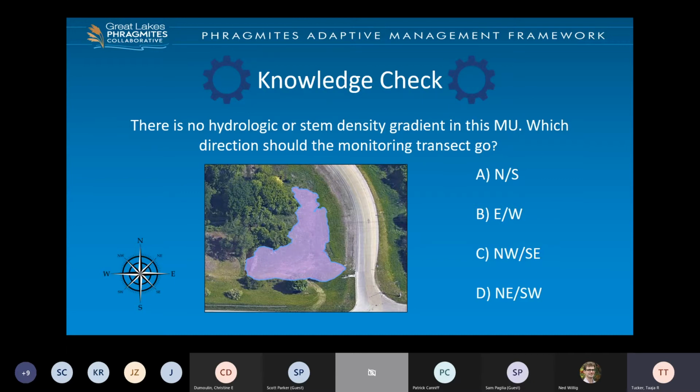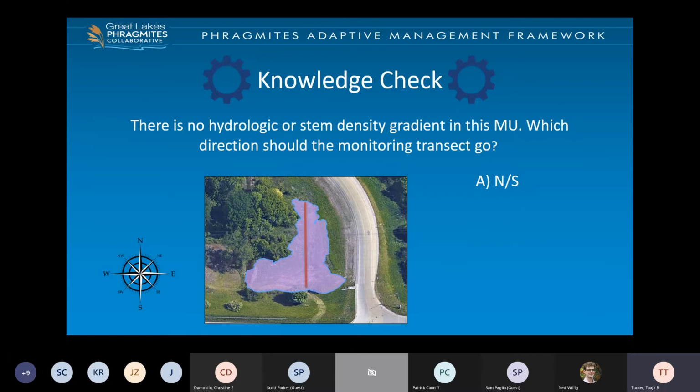So I'm seeing a few Ds, and this really could go either way. I think the idea that it could go northeast-southwest could work if it was a case where we had drawn the boundary like Sam had shown in the one video, where it could kind of curve around. In that case, it would be northeast-southwest, which I think would work. But she has put north and south. It kind of looks like the longest part of this transect. But really, there's no right answer to this one because this is a really oddly shaped unit.